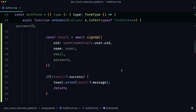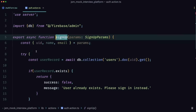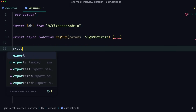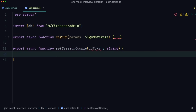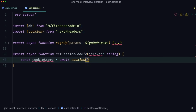This method will then generate a token, which we'll send over to the server side and set a cookie. So let's create another server action right next to the sign up, which will generate that cookie. I'll say export async function setSessionCookie, which will take in the idToken of type string, and we can now store them in the cookies by using the Next cookies. const cookieStore is equal to await cookies, and this is coming from next/headers.